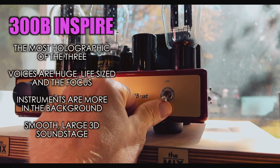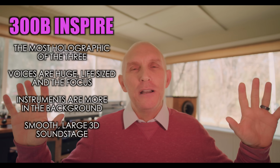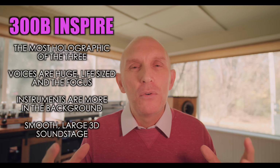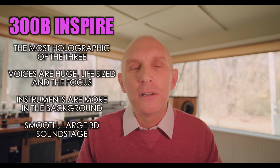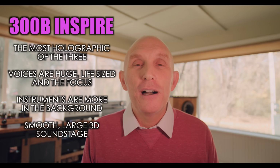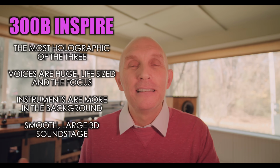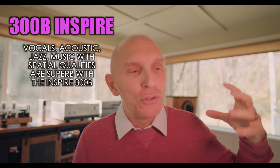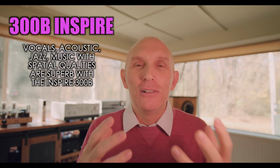The instruments with the 300B amp, like the drums and the guitars, kind of went a little bit into the background, and the star of the show with the 300B tube was that voice. The voice grew to become life-size, big as life, in the room, a little forward. That 300B tube is all about the voice. But we were playing some rock music as well, and it sounded good. Not as good as the Luxman, not as good as the Pass. But if you like to listen to vocals, jazz, acoustic music, nothing that I've heard beats a nice single-ended triode amp.